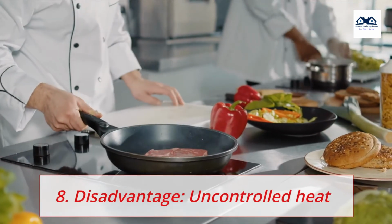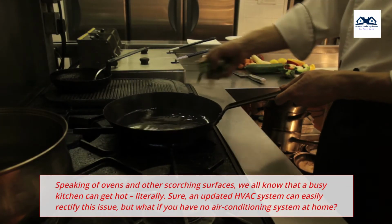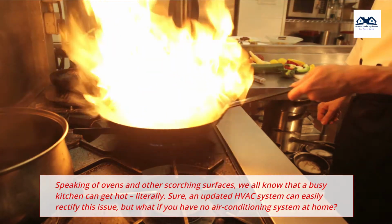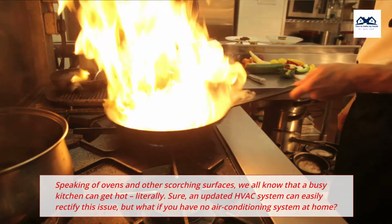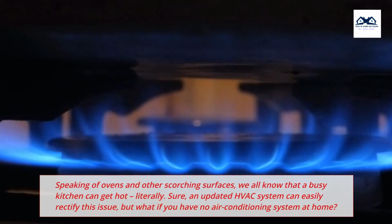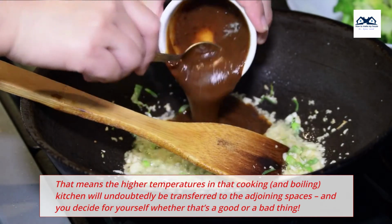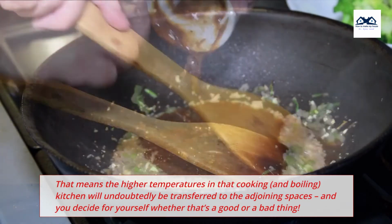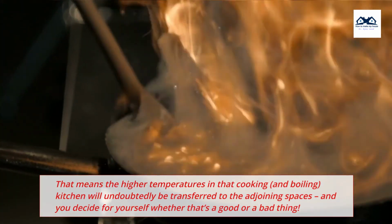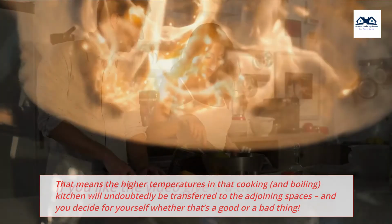8. Disadvantage: uncontrolled heat. Speaking of ovens and other scorching surfaces, we all know that a busy kitchen can get hot, literally. Sure, an updated HVAC system can easily rectify this issue, but what if you have no air conditioning system at home? That means the higher temperatures in that cooking and boiling kitchen will undoubtedly be transferred to the adjoining spaces, and you decide for yourself whether that's a good or a bad thing.